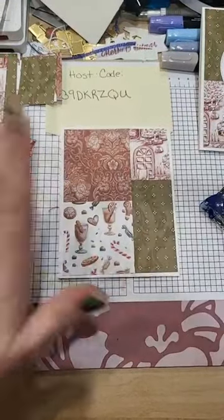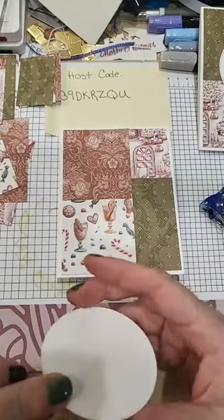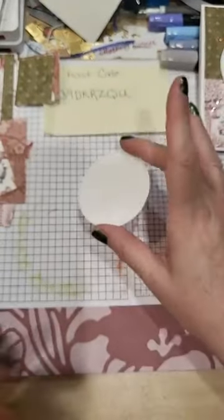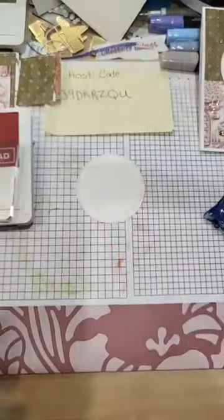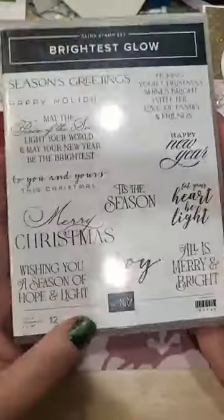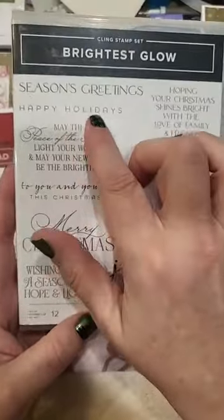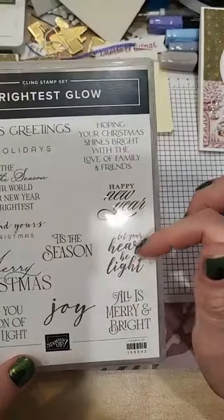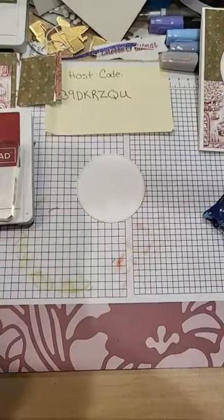Now, what's easy with a nice background is to put a focal point. And whenever you're like, I need a focal point, a circle is a great focal point. So I just cut out one of these circles right here, and notice the dotted edging. And this is where I used that set Brightest Glow from the main catalog, which has all those great holiday greetings. So you have Seasons Greetings, Happy Holidays. This is one that I said has the insides and the outsides, right?